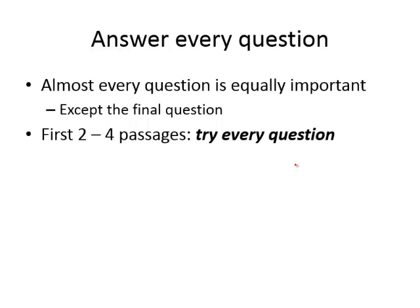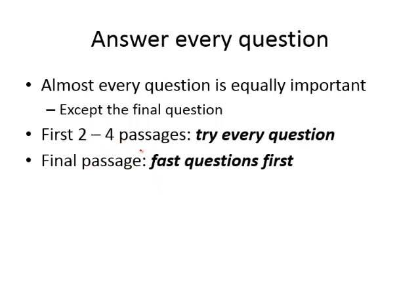But for the first 2 or 4 passages, that is 2 if you have 3 total, and 4 if you have 5 total, and if you have 4 total, of course, you would do 3. Your first set of passages, you can answer every question in order. But for the final passage, do the fast questions first, the easy questions first. Save yourself time.